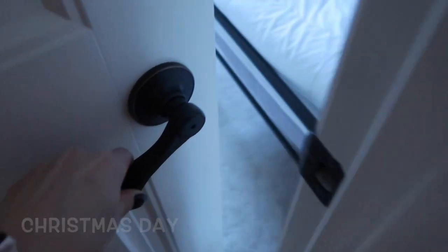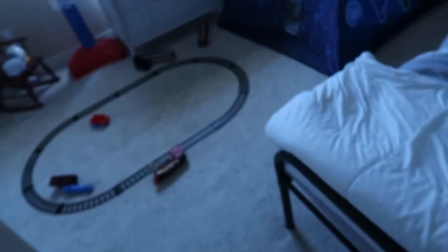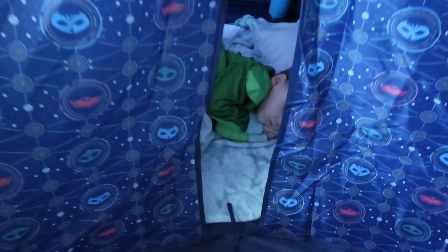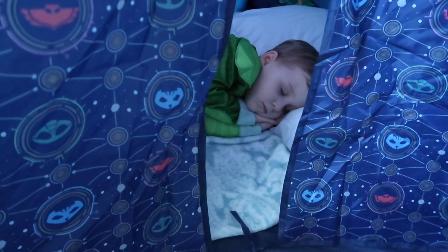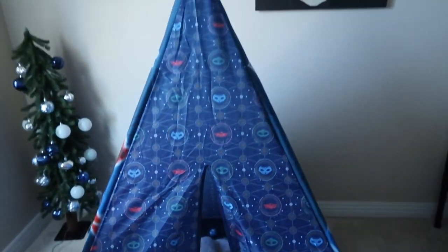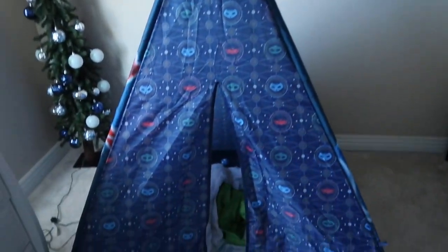One of the gifts that Jake and I got for Reed was this PJ Masks tent that I found at Walmart. And so on Christmas Day, he asked to take a nap in his tent, and he fell asleep in there with his little blanket on him and in his gecko outfit, and was just so cute. So I'm really happy that I got a clip of that. It was on my Instagram stories as well, if you saw it there.